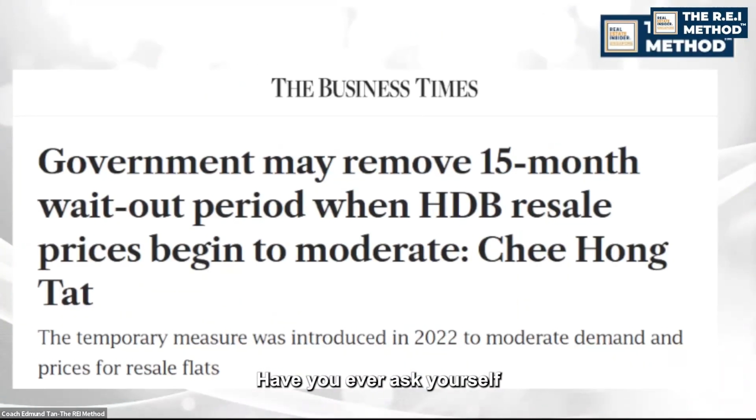Have you ever asked yourself what will happen if, let's say, government really removes this 15-month wait-out period? Okay, so this is also another very important element that I find will also create quite a fair bit of differences. For 15 months, would it flood in another group of buyers in the marketplace or not? Definitely will. If they remove, that means after they sell the condo, they can immediately buy HDBs. So there's a lot of implication for both HDB and private.